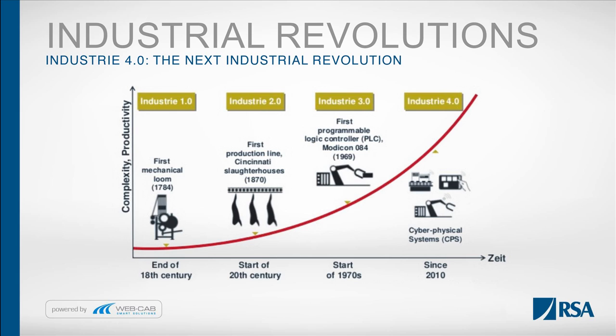In roughly the end of the 18th century was when we termed it to be the very first industrial revolution. Actually, in 1784 was the first mechanical weaving loom, and so that was a tremendous advancement to industry to be moving from very, very manual processes to being able to have mechanical devices do very incredible things.